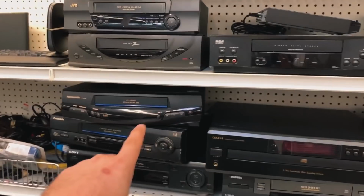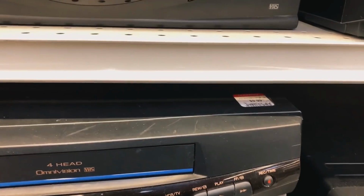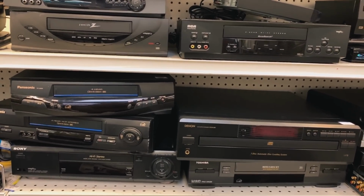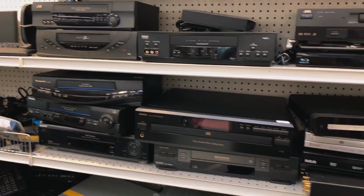So these were all duds because their average buy cost is 10 bucks, but their average sell price for most of these right here is only about 40. So I mean, you can take a shot at them. Like I said, if you're brand new and you just want to make like 10, 15 bucks on the sale, that's an easy way to do it.